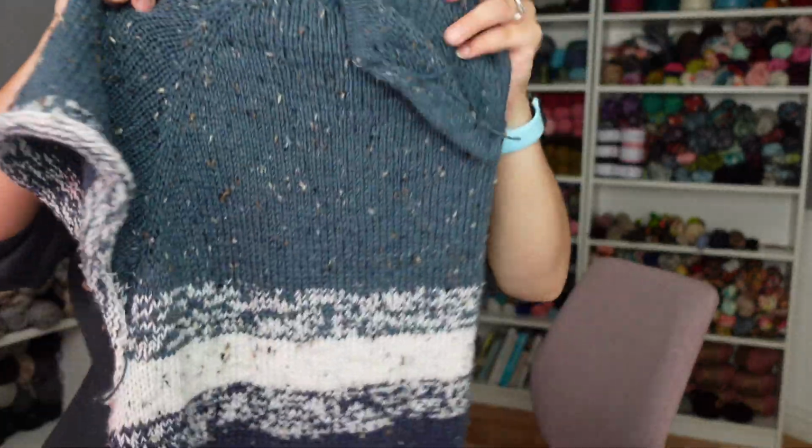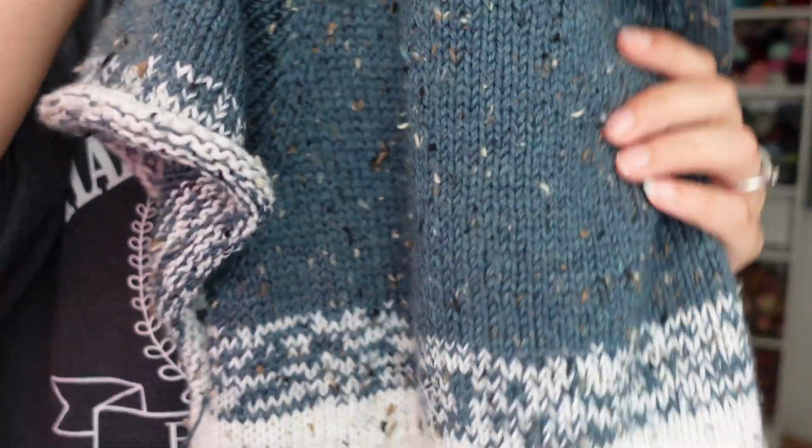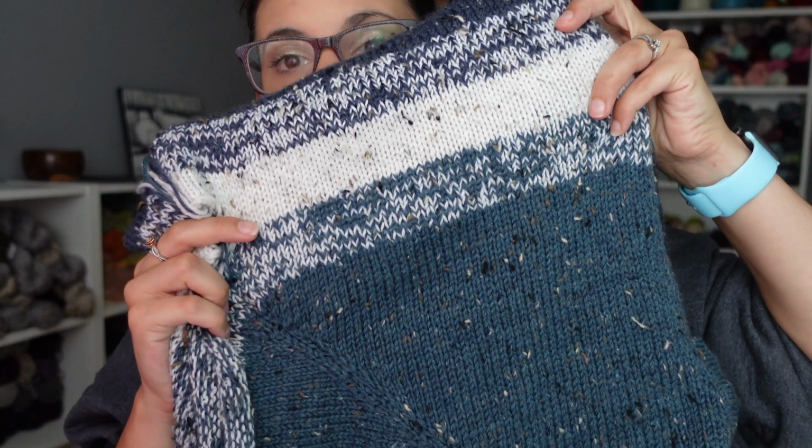Oh, I just love how the Knit Picks tweed looks. It's beautiful. It's insanely soft. It's probably one of the softest yarns Knit Picks has. It's ridiculous. I love it so much.